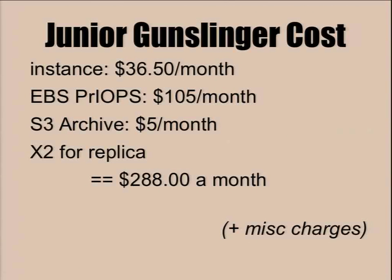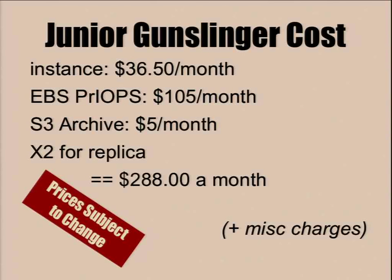So with the junior gunslinger, in terms of the way that we set it up, we've got an instance at $36.50 per month. We've got provisioned IOPS, another $100 a month. We're archiving to an S3 archive, which is dirt cheap because we're not actually using very much storage. And then, of course, we have a replica that has the same setup. And so that comes to about $288 a month, plus the miscellaneous charges, transfer in and out and all kinds of other things. But like I said, these change all the time.